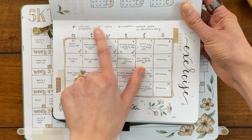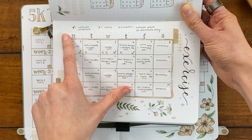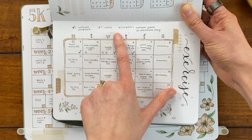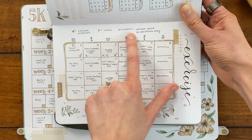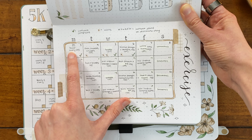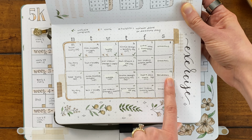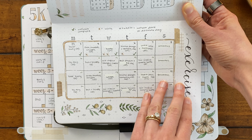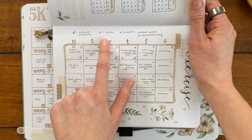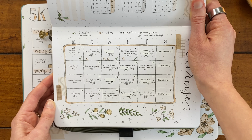I have my key up top, so the check is to indicate that I did complete that workout. Also, if I do ever get off schedule, I made a little note here that I might write the day of the week that I actually did the workout on. And then I also just wanted to track my walking this month, so I have a separate symbol for that. You can always use different symbols for the different types of workouts.